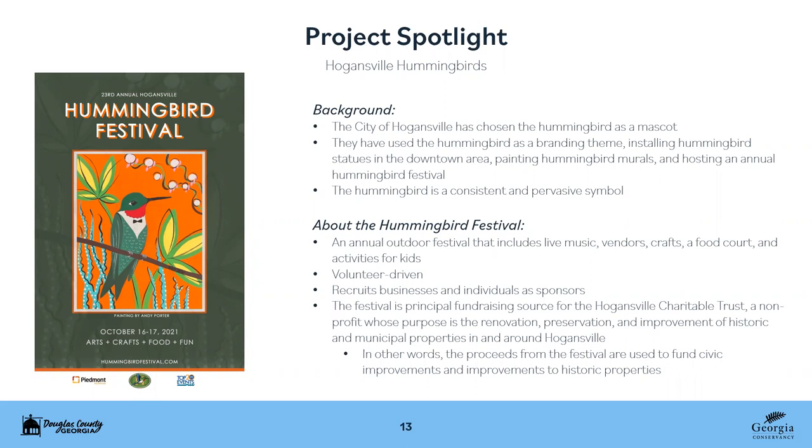Anything from building renovations to improvements to the street, to acquiring land like a newly acquired park right next to downtown. And they've made even more of their money by applying it towards grants that receive matching funds from the federal government or the state or other local grants. So they've been able with their $300,000 roughly to leverage more than $3 million by applying the money to these programs that have matching funds.